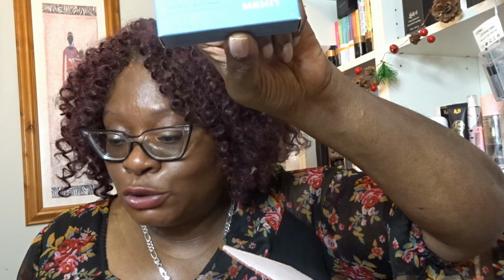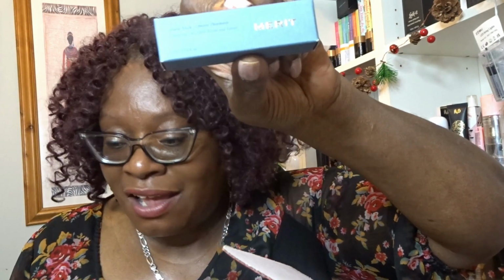So the first item in this box is the customizable item, and it was from Merit. I hope this is it. This is from Merit Beauty, and it was a Shade Slick Tinted Lip Oil, and there were 4 colours available: Bel Air, Au Natural, Pink Beat, or Jeté. I did choose Pink Beat, and I hope that's the colour I got, and yes, I did. So let's have a look.